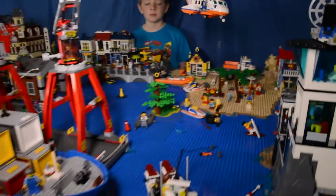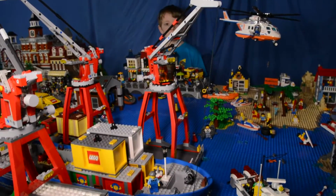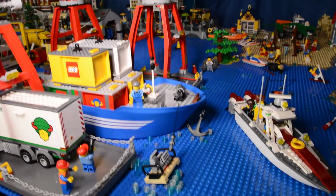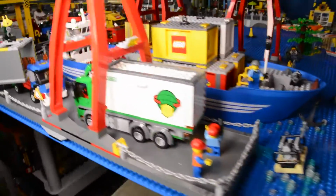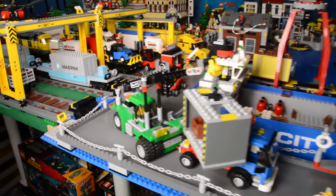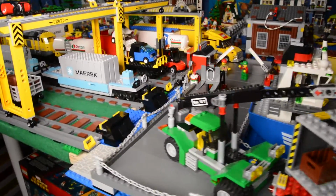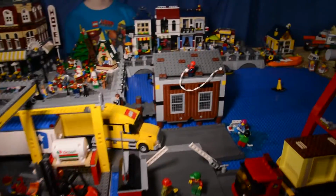And then over here at the docks, you can see that this crane is helping pick up the cargo that dropped, so that problem is getting solved. And over here at the edge of the docks, you can see these kids are playing on this ice and using it as a hockey rink.